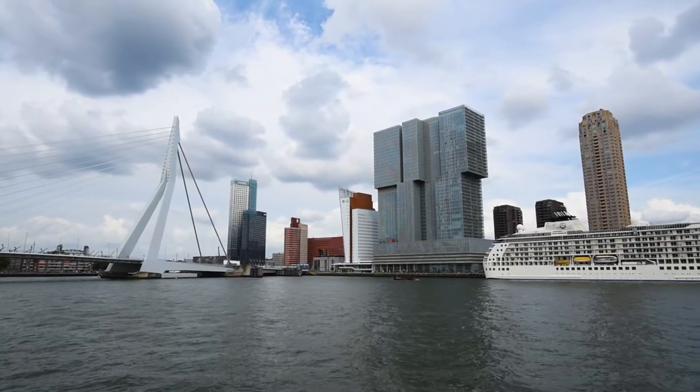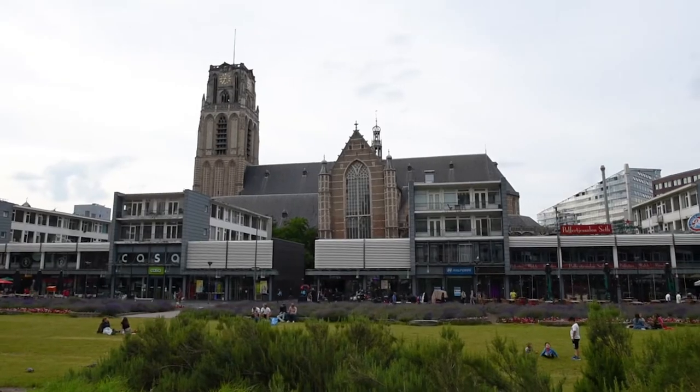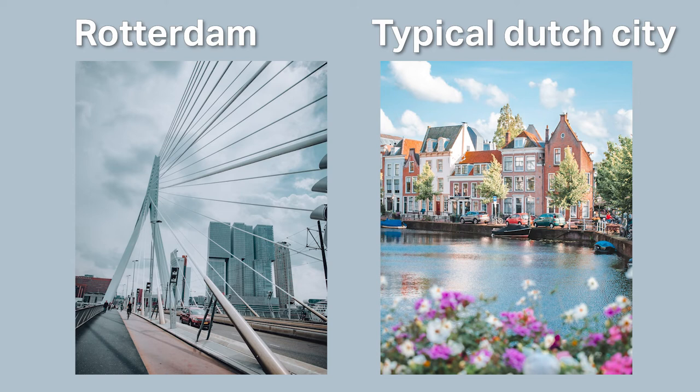Rotterdam was almost completely destroyed during World War II when the Germans attacked the city. Because of this, the city had to be rebuilt, resulting in it looking quite different from the other cities in the Netherlands.